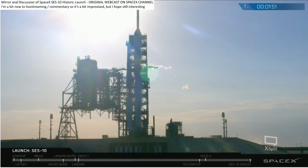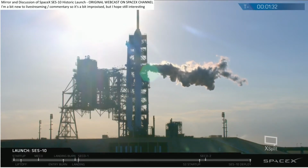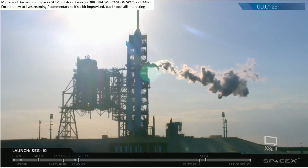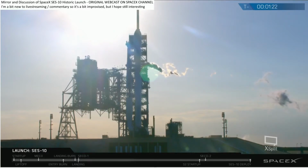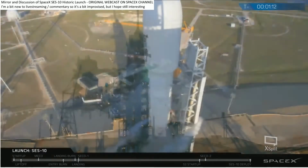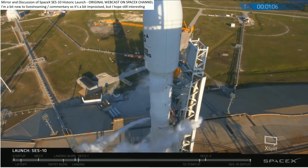Falcon 9's on internal power. MID fuel bleed complete. Vehicles in self-align. Stage 1 and Stage 2 cryo helium secured for flight. FTS announce AFTS is ready for launch. AFTS is ready for launch.